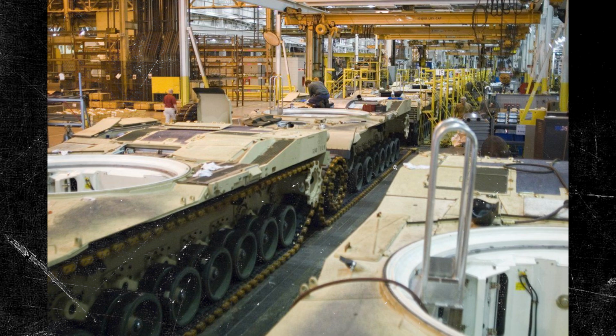The comparative analysis of American versus German tank development philosophies reveals fundamentally different approaches to armored warfare that the 76mm Sherman story illuminates.